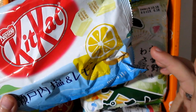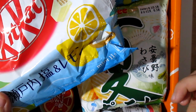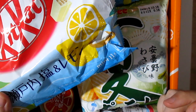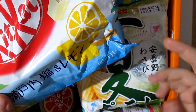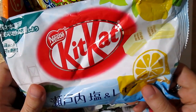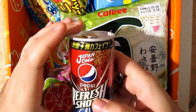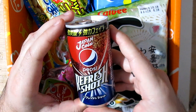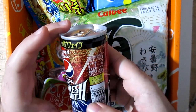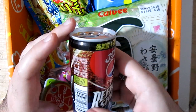Also forgot to say, I will do some videos in which I will taste these candies. And I will also warn you, there will be some heavy ASMR, if that's the way you pronounce it. So yeah, we got some Kit Kats, lemon flavored. Also, I got a Pepsi, Japan Cola Pepsi, refresh shot. Very curious how it tastes.